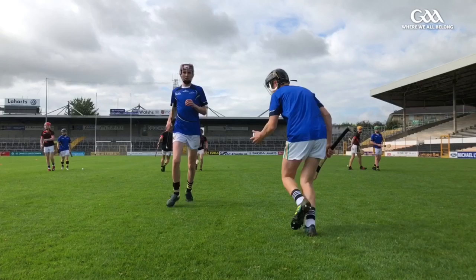Blocking is all about keeping your eye on the ball and having good control of your hurl. Start slowly, with the striker making it easy for the blocker initially, and then making it harder as technique improves. Coaches can come up with their own exercises to practice these techniques.